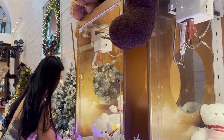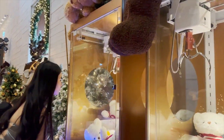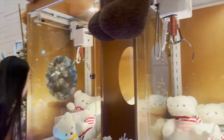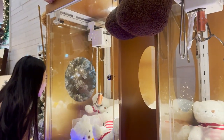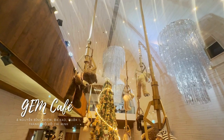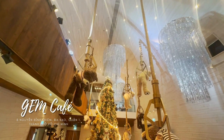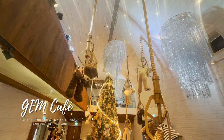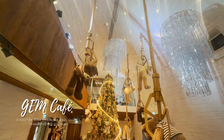Wrapping up our tour, we headed to the claw machine. Though I couldn't grab a bear, despite having a token provided, it was a fun experience attempting to do so. For those intrigued by this charming cafe with its ever-changing scenery, it's GEM Café located at 8 Nguyen Binh Khiem, Da Kao, District 1 in Ho Chi Minh City.